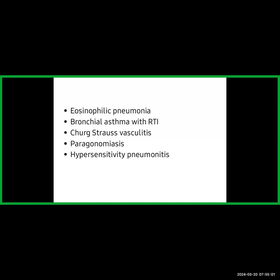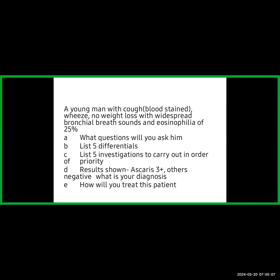25% eosinophilia, if I can still vividly remember. And that is actually a point or an area not to overlook. So that means the emphasis should be more of hypereosinophilia or hypereosinophilic syndrome than any others. So your differentials should contain those that actually cause hypereosinophilia.